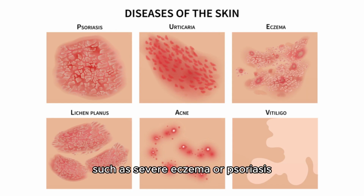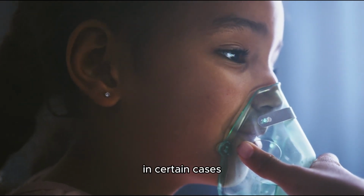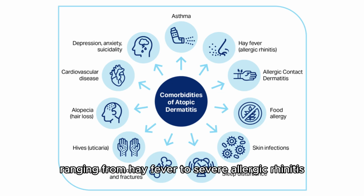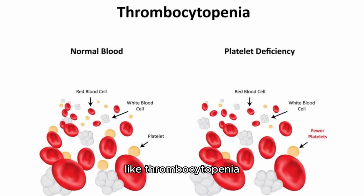Skin disorders, such as severe eczema or psoriasis, may see improvement with Dexona. It's also employed in managing acute asthma attacks. In certain cases, Dexona proves effective in alleviating symptoms of various allergic reactions, ranging from hay fever to severe allergic rhinitis. Furthermore, Dexona is sometimes used in hematological disorders like thrombocytopenia, where it aids in raising platelet counts.